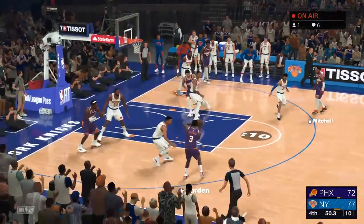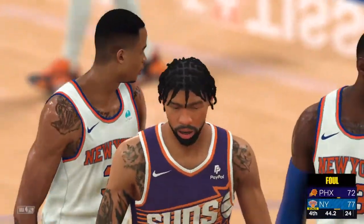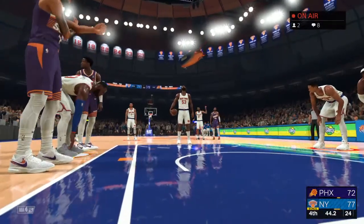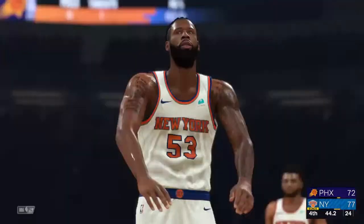Mitchell feeling it out a bit. Harden the pass to Looney. Pocket 6. Richards. And that's an intentional foul. Nick Richards. Fourth personal foul. Third team foul. DeAndre Jordan at the line. And he cannot get the first one to drop.